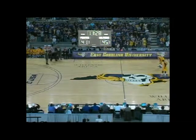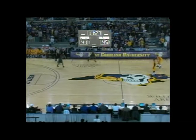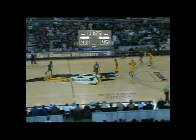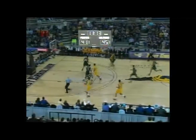Jacksonville will inbound the ball. East Carolina led in scoring here tonight by Jontae Sherrod. He's had 16 points. Kahn has led Jacksonville with 13 points. And Jacksonville with the ball. Hardy's got it up top. Hardy with the basketball, puts it on the floor, lost it, stolen away. Jontae Sherrod the steal, coming back the other way.